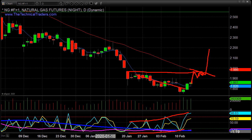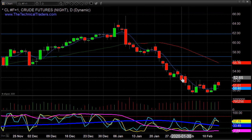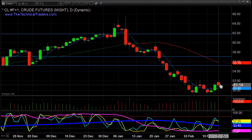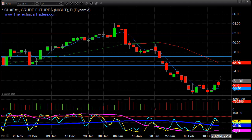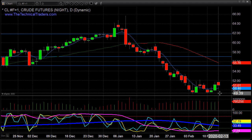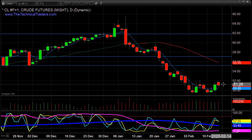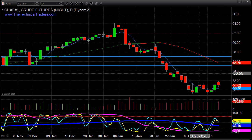Looking over at crude, down 0.3% this morning. Overall, it's still stuck in this little basing formation. It's up near the upper end of this range, starting to sell down. We'll see which way it starts to break. We could get into a long oil. If it breaks to the downside, we might get into an inverse oil play. But at this point, we're just going to let it continue to mature, build this pattern, and see if it starts to break out in any direction.